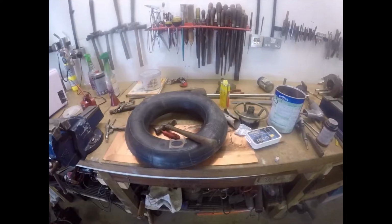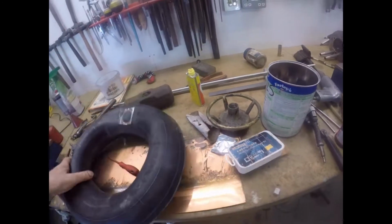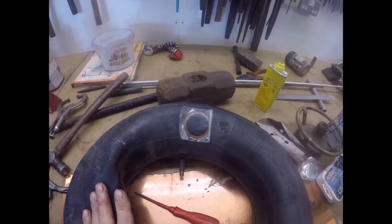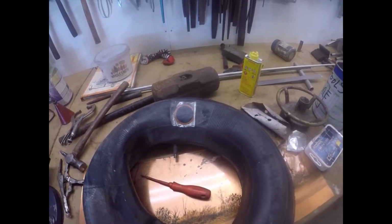Bye for now. Good morning, folks. Thursday. That's where some idiot nicked the tube with the tyre lever. I can't think of who it was, but there you go.